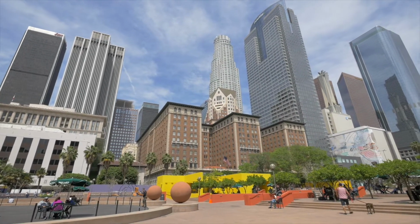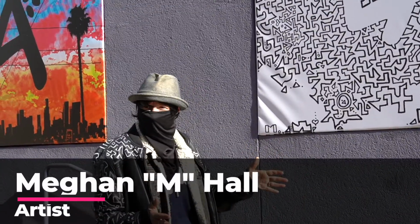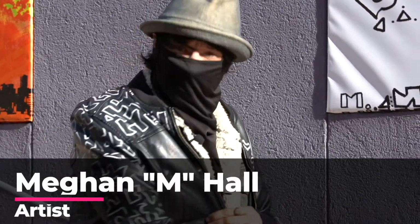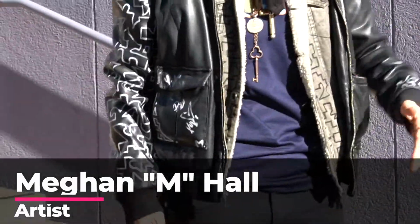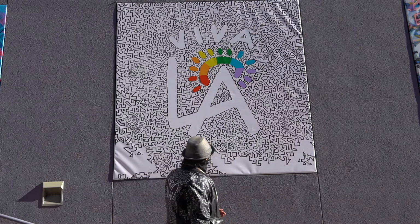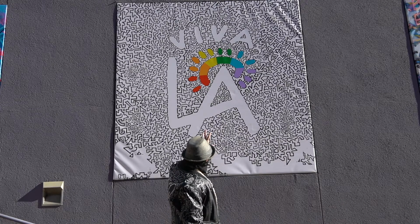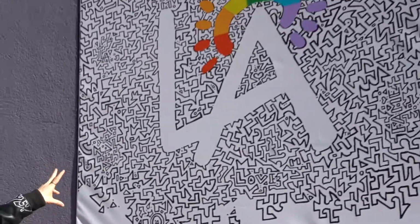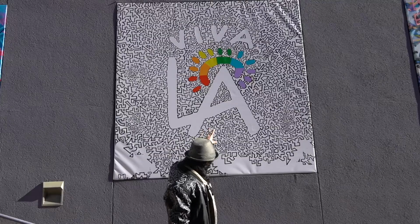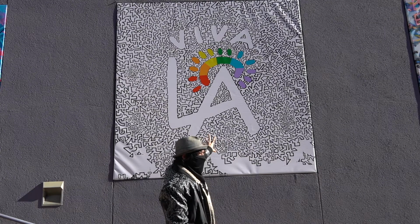So there's a few processes in order for this particular project to work. It started off with canvas with different acrylic paint pens that I use. I use the same pens that I use on my jacket. And from that point in time, Andre had prepped the Viva LA for me, and I created around it. Now, if you look at the different sacred geometry, these are different pieces.